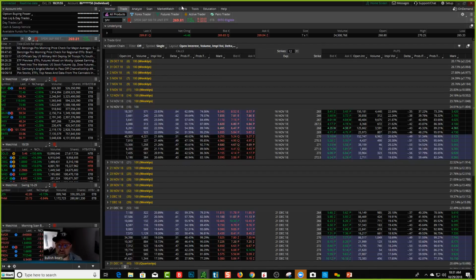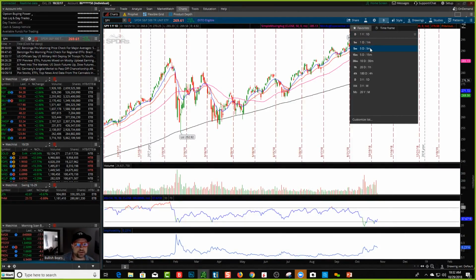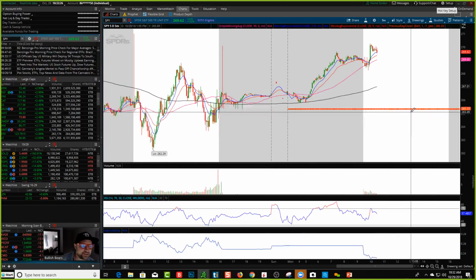So if you're frustrated trading penny stocks, you can come in here and just buy options contracts on the SPY. And you can day trade them. So let's say you're looking at the chart of SPY. Pull up a 5-minute chart. Patterns have not been great by any means.